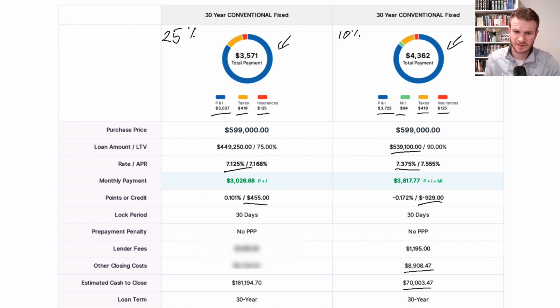Interest rates are rarely priced at either 0 points or 0 credit. It's rarely zero. You're always going to see some form of points or credit, some amount of points or credit. It's just dependent on how much it's going to take to get that interest rate one way or the other. You can look into those in another video. I'm not going to go into detail on those right now.